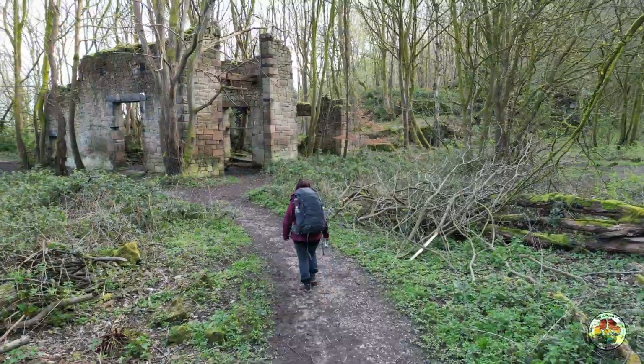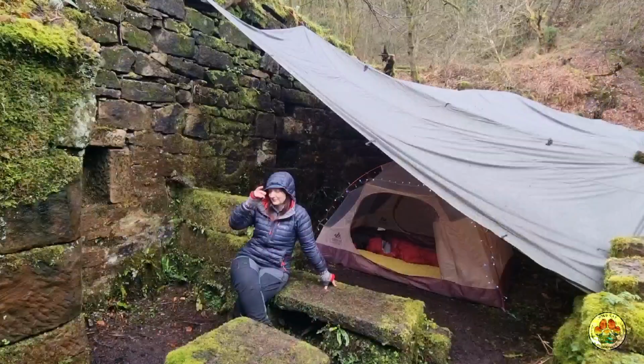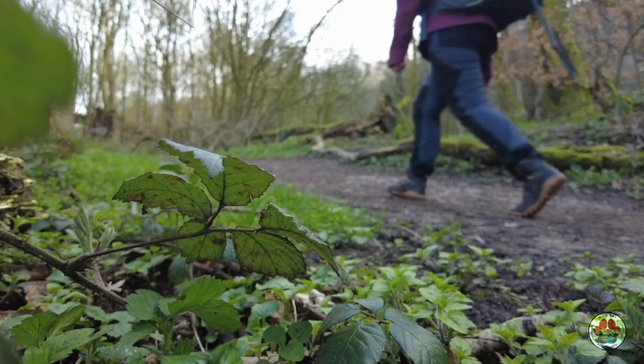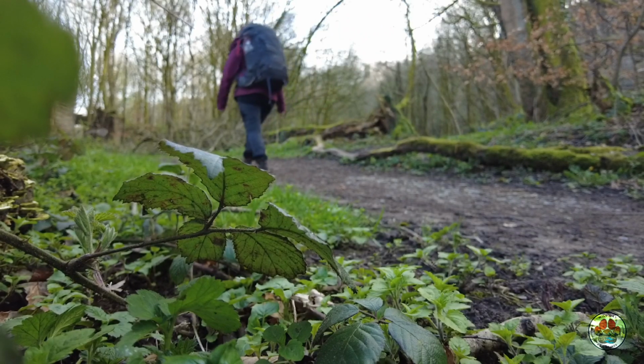Basically my plan for tonight is a bit of a different one. Don't know if it's going to go to plan, but I'm going to camp in an old ruin with a tarp over. It's really windy. Got storm warnings for tonight, high wind warnings.